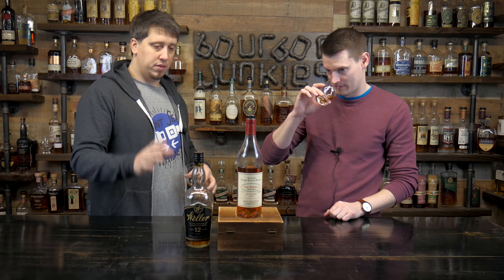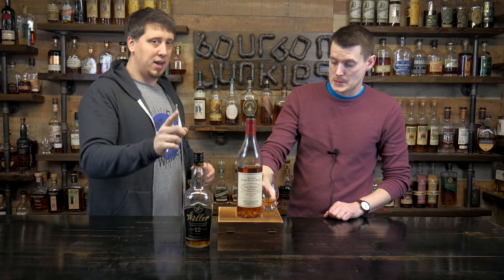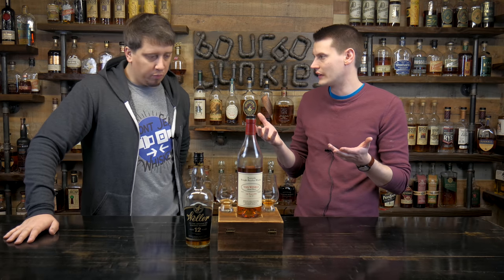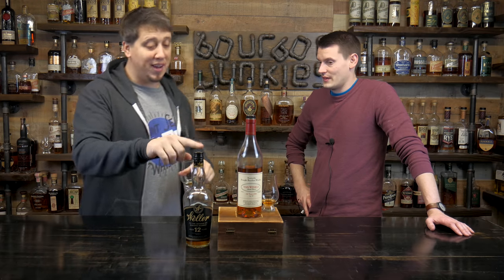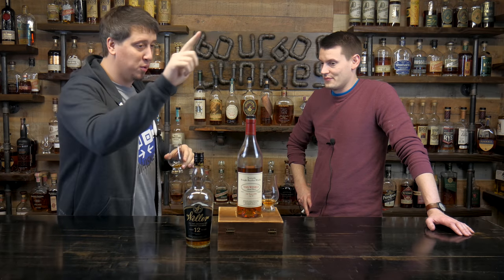Here's the thing. For these being the same mash bill, the same age, and the same proof, they're worlds apart. They're both very hard to find. This is so much more palate friendly. You know what I'm saying? It's so much more put together. Balance? Yep. No astringencies, not one bit. I think it picked out the astringency of the 12. What I needed was this to understand this.